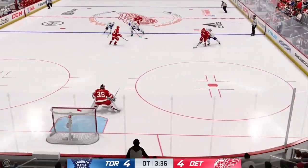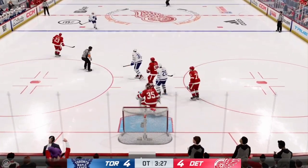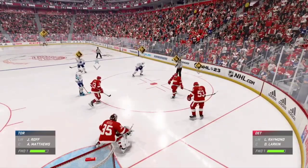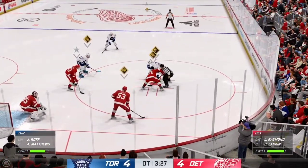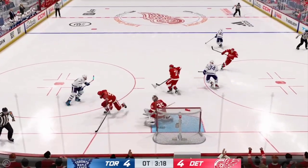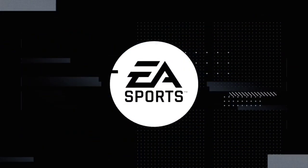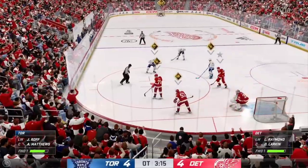The Leafs are across the line and into the offensive end. Glove save. Goaltender covers up. We got a stoppage in play. A big faceoff here inside the offensive end. Toronto's won the faceoff. Denied by the puck stopper. And they'll cover it up, forcing a stoppage in play. A big draw looming here in the offensive zone.